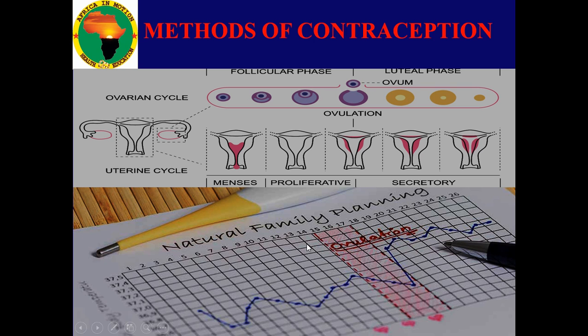And the other method is now to calculate, to know the calendar as a woman. Remember, the first day you see blood for menstruation is called day 1 of your cycle. So as you count till day 14, day 14 is the day normally the egg will be released from the ovary. That is ovulation. That time is the time of conception. It is a time of fertility.